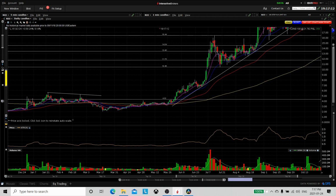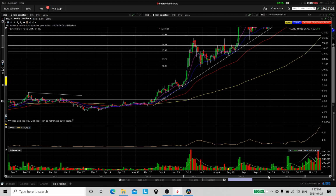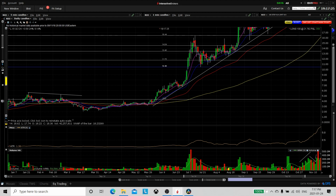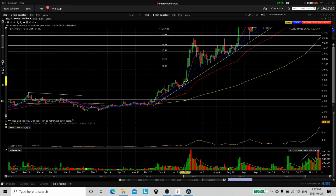So I'm just going to go back to my pen. Lost my place for a second. So you can see this candle right here is very small, but again, so is the volume, right? So that's totally fine. If there's a small candle with low volume, that's totally fine.